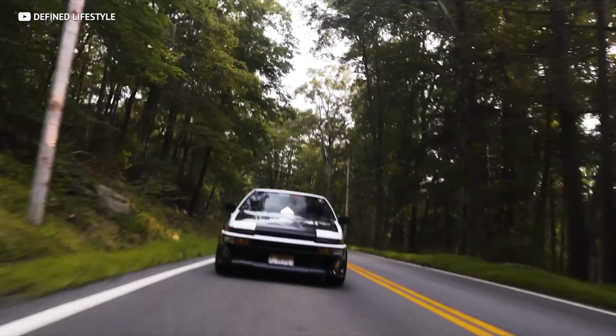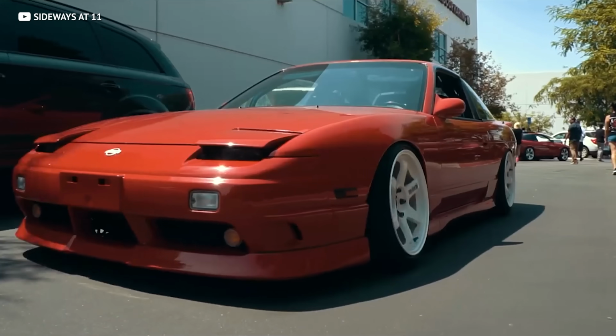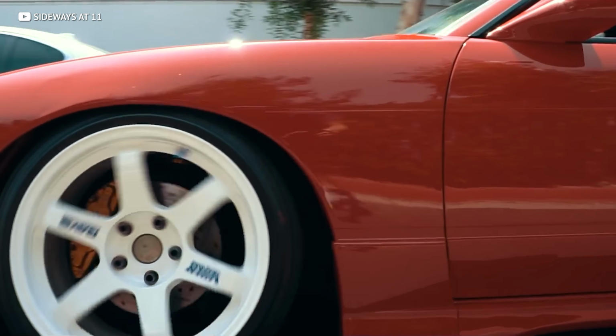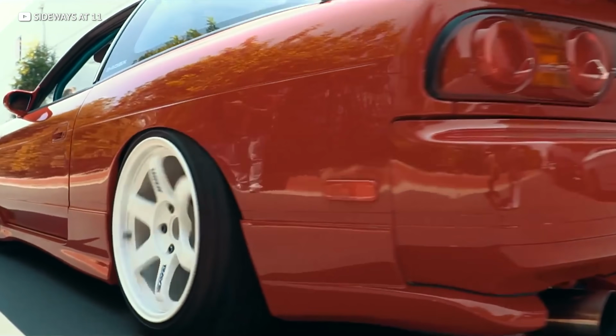I mean, I know the Corolla A86 started it all, but none of us could afford them, and we all wanted a little more horsepower. So we all had 240SXs, everybody. And I think that's what makes it more iconic to so much more people. It was a Nissan performance car you could actually afford.